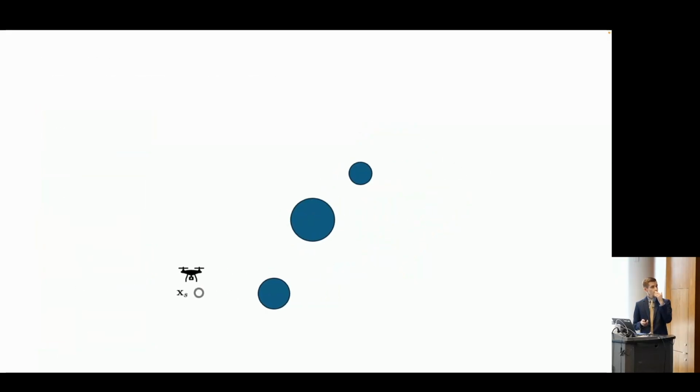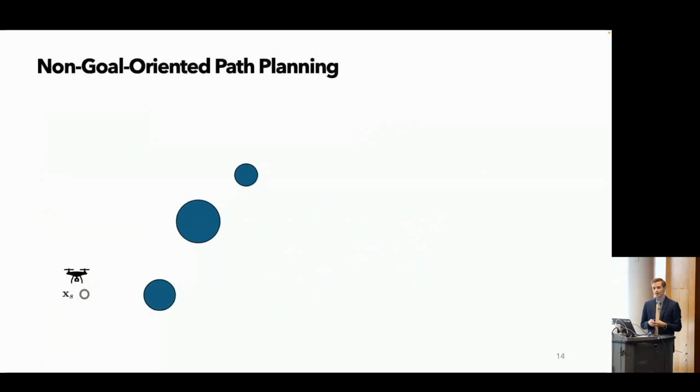Now we can shift gears a little bit and look at a different type of path planning problem, where we don't have a goal state, and the objective is more, I guess, nuanced.